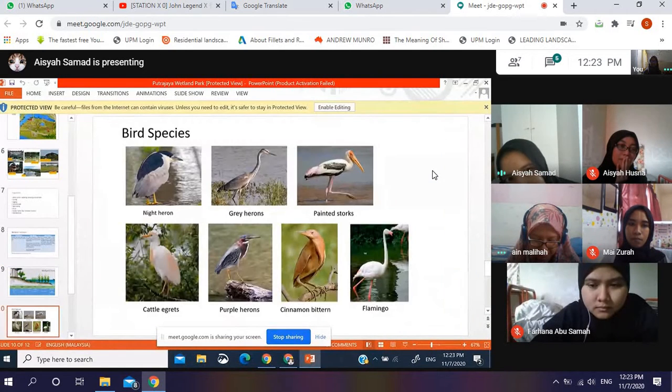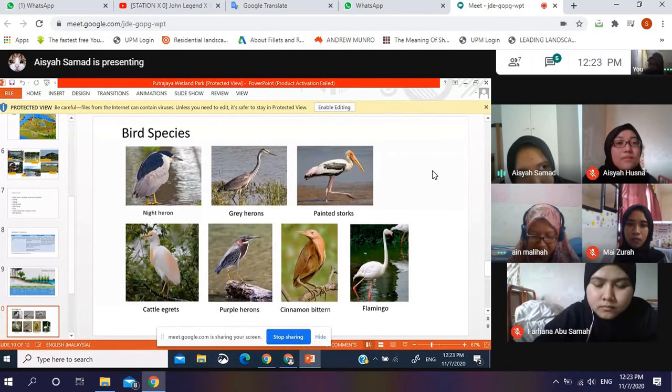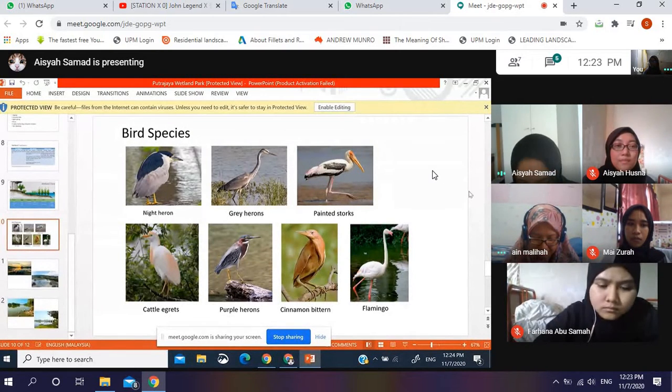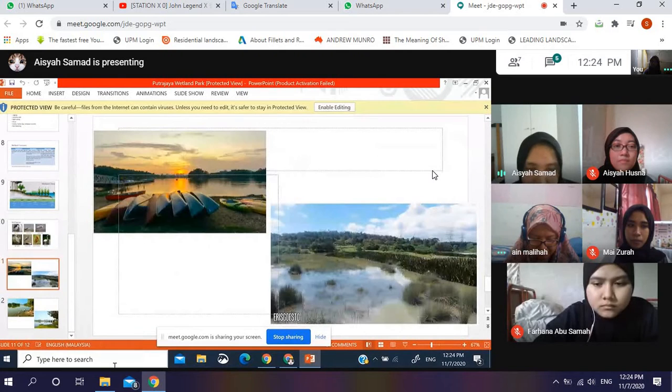And next is the bird species. There are a variety of species of birds we can see at the wetland of Putrajaya. But from my experience, I went to this wetland like 6 years ago, and I didn't really see a variety of birds here. Maybe because it was not the season of migratory birds yet at that time.